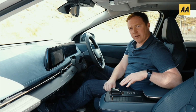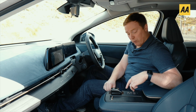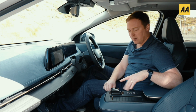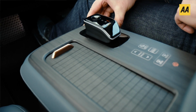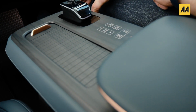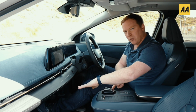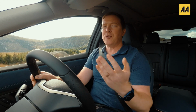There's a lot going on in the center console, actually. Behind the drive selector here, there are drive mode buttons, and there's an e-pedal button as well. I'll talk more about those when we're driving in a minute. This whole console actually electrically slides back and forward. So if you want it all the way forward for some reason, to give more space at the back, you can do that. Likewise, put it all the way back, and it means you have this big wide open space in the front here.